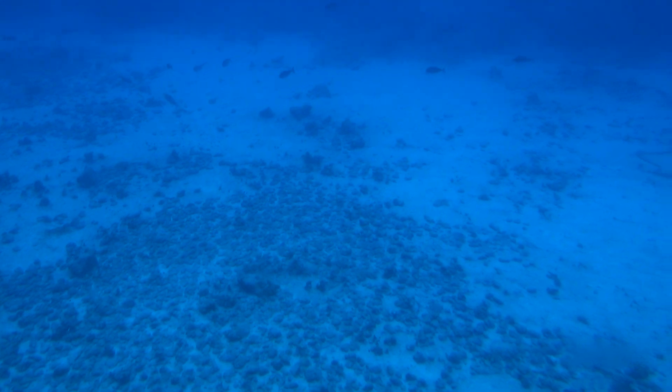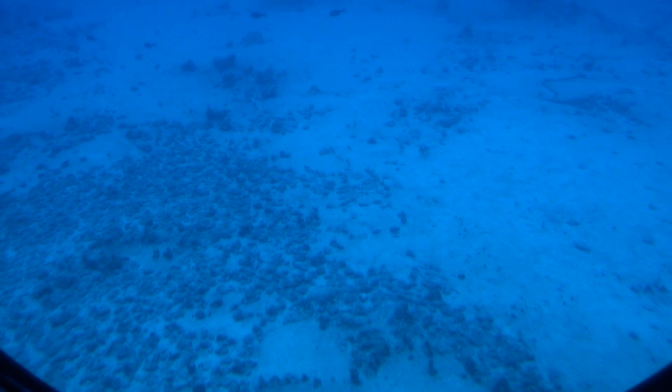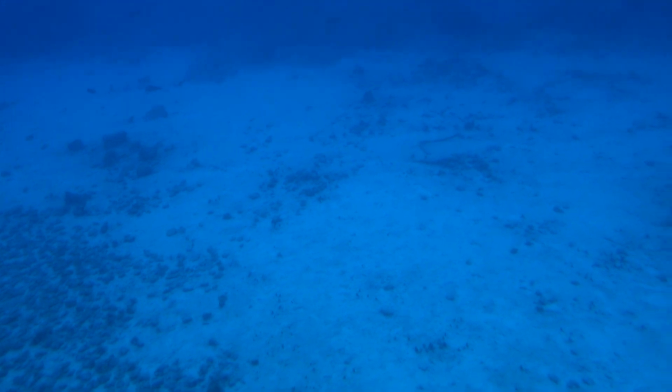We're getting a really cool distant view of the predator once again. Kind of staying in the same region. This area is really good for seeing a lot of fish.